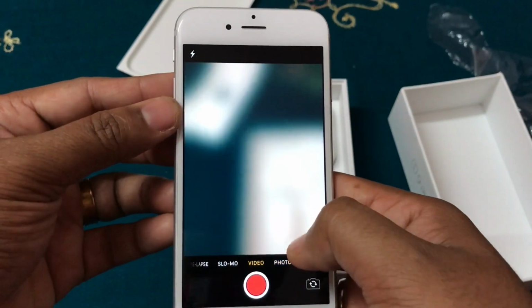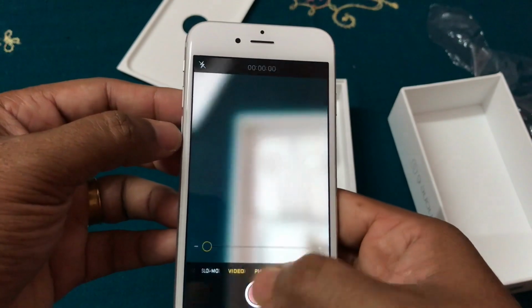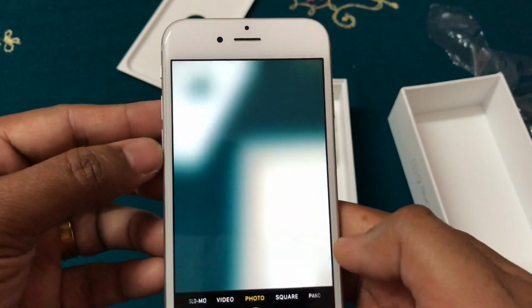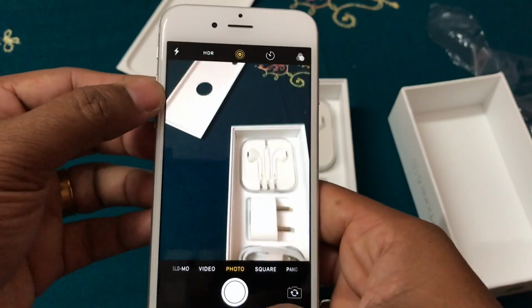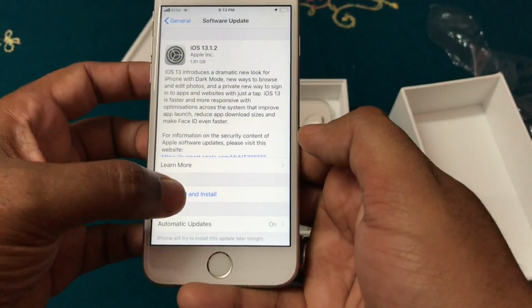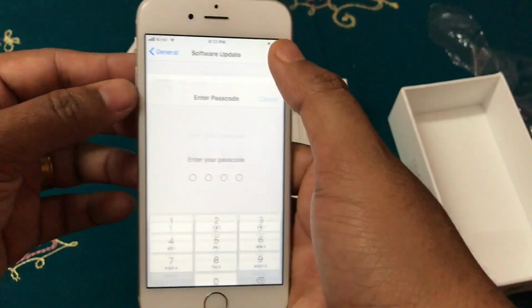Camera, video, everything is great. Already a software update is available. It's the iOS 13 update.